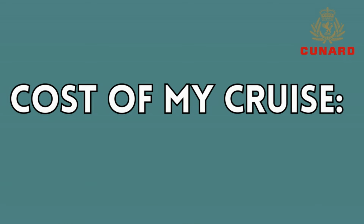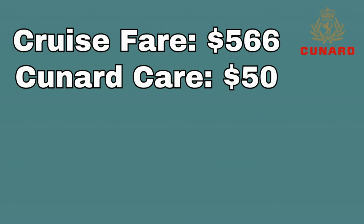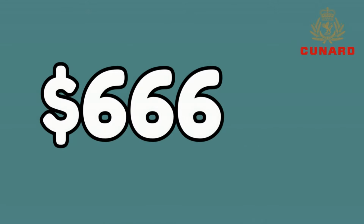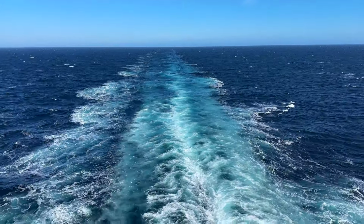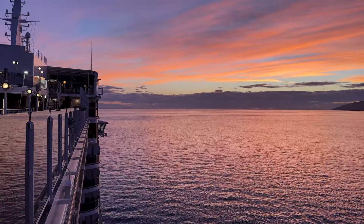Shopping on the Sailing Soon button with less than a month's notice, booking an interior cabin class, my cruise fare came out to $566. That is my total cruise fare, including taxes, even though I'm traveling solo. I paid $50 for Cunard Care, which is travel insurance. I paid $50 for a shuttle to the San Francisco airport, and that brought my cruise fare total to $666. Now, in addition to this, I did pay tips, the recommended gratuities per day, which were $16 a day.